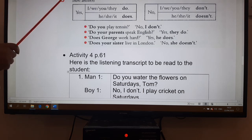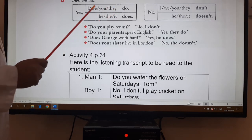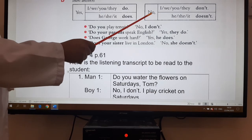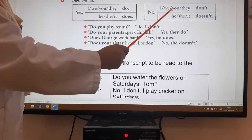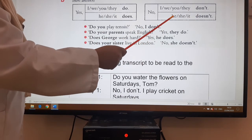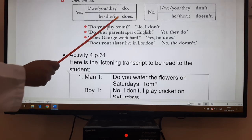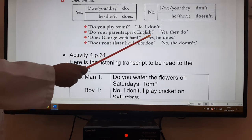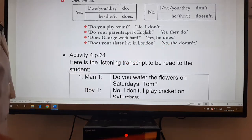Okay, what about the short answers when you say yes? Yes, I do, yes, we do, etc. With he, she, it, we will use does. Now, the negative form with no, when we answer no. No, I don't, no, we don't, no, they don't. And with he, she, it, doesn't. Do you play tennis? No, I don't. Do your parents speak English? Yes, they do. Does George work hard? Yes, he does. Does your sister live in London? No, she doesn't.